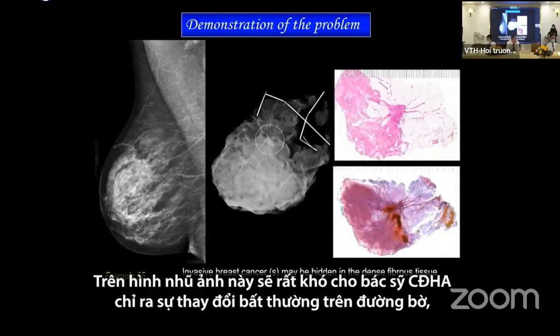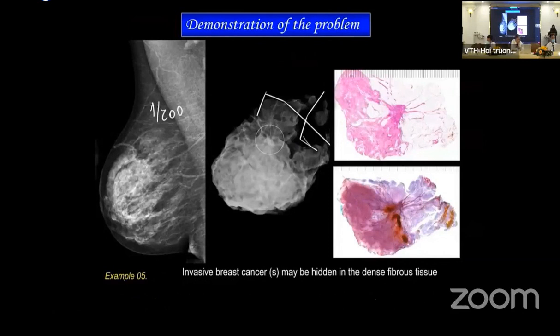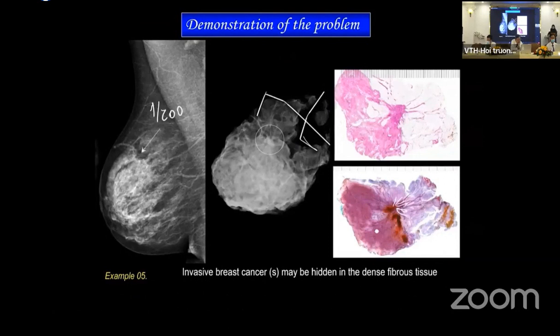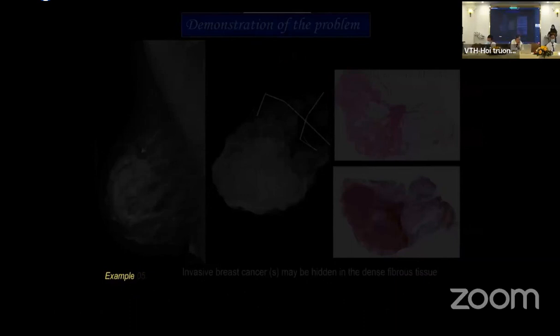It's going to be very difficult for radiologists to point out this contour change, especially if this mammogram is 1 out of 200 in your screening batch. But the cancer is there. Changing the contour. What would the automated breast ultrasound look like? Like this.